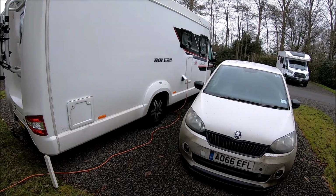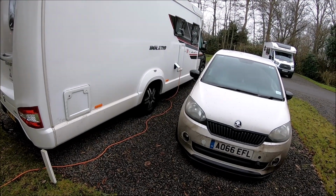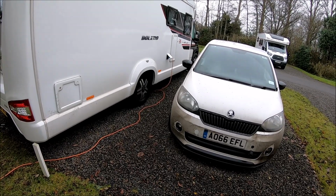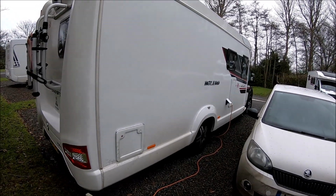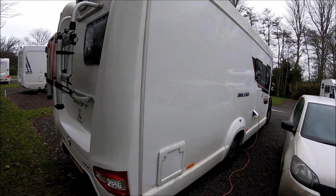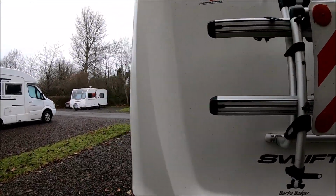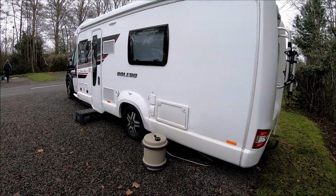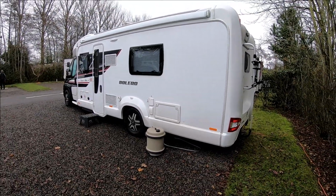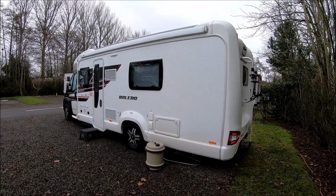Well, we've arrived at the Edinburgh Caravan and Motorhome Club site, and Ethel is looking rather grubby. So we have to wipe her down on the front there, make sure the lights are all visible. Here we are on pitch number 80 at the far end of the site. Site is split into two, and one half of the site this time of year isn't used. We'll take you over there to have a look in a little while.